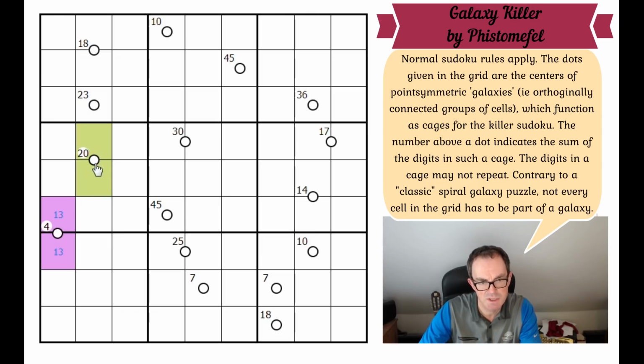So this 20 cage either comes this way and this way like that, or this way and this way. We don't know which, but we know it doesn't take all of those cells, because 6 cells can't make 20 without repeating a digit. 1 plus 2 plus 3 plus 4 plus 5 plus 6 adds up to 21. So that is about all we know about this one.